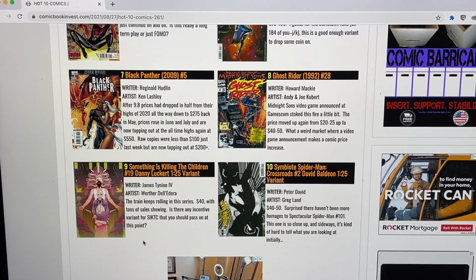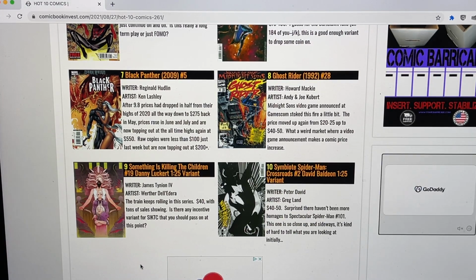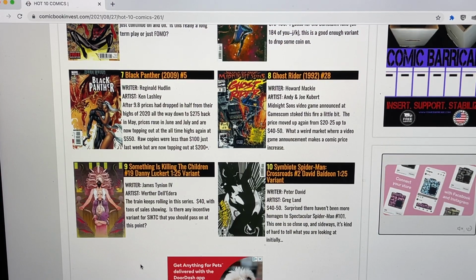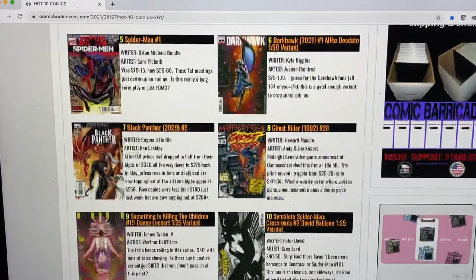There's a lot of shops ordering 25 copies of Something is Killing the Children. So I don't think this ratio variant is all that rare. There's just so many shops ordering heavy on that book. I would rather have a 400, 500 print run exclusive than this book. So that's my viewpoint on that, and that's why I didn't pick that up.